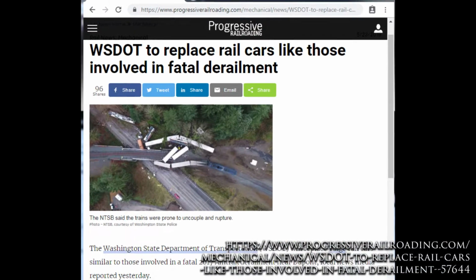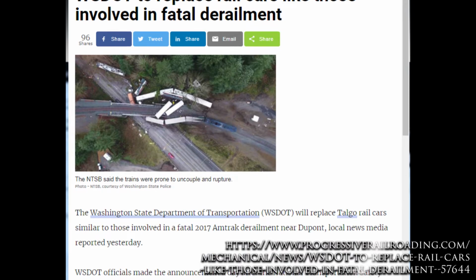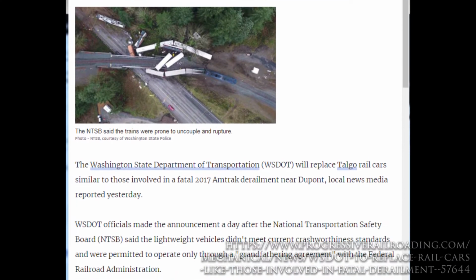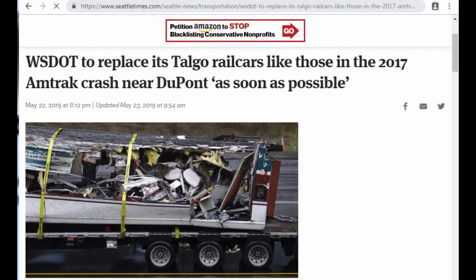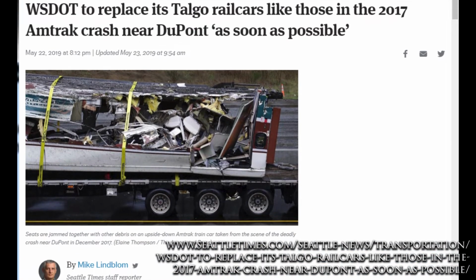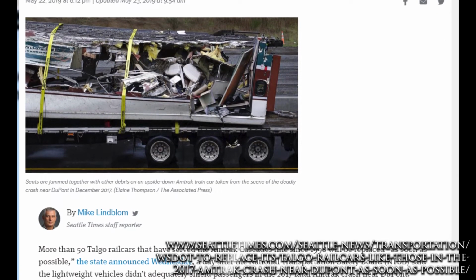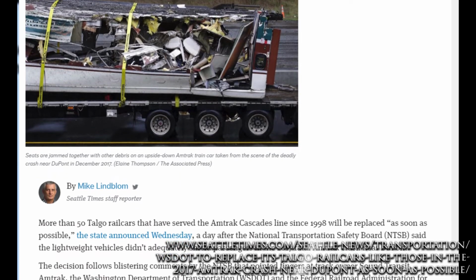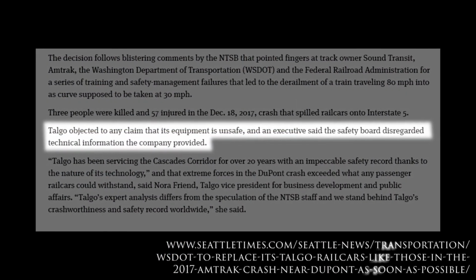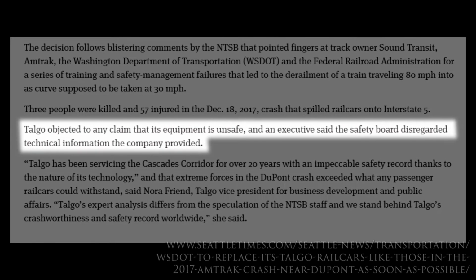Following the release of the NTSB's investigation findings of the 2017 Amtrak crash last Tuesday, where they listed the lightweight rail cars as one of the contributing factors in the crash, the Washington State Department of Transportation announced they would be replacing all of the TALGO cars as soon as possible. The cars have been in use since 1998 and are woefully lacking in current crashworthiness standards, and were only allowed to operate through a grandfathering agreement with the FRA. TALGO objects to the claims that the cars are unsafe, and say that the NTSB disregarded technical information provided by TALGO.